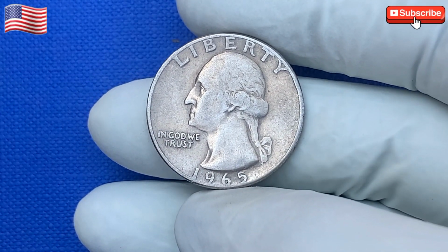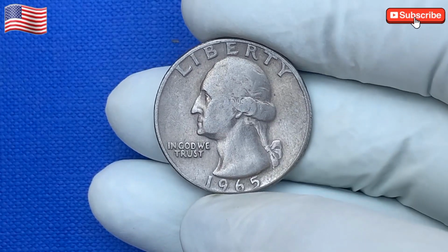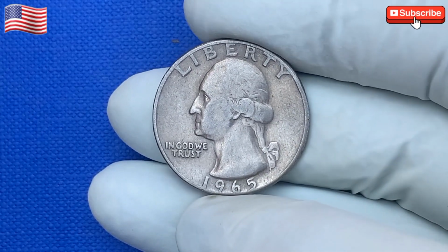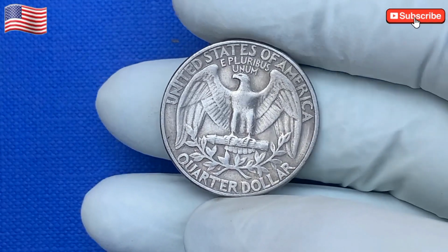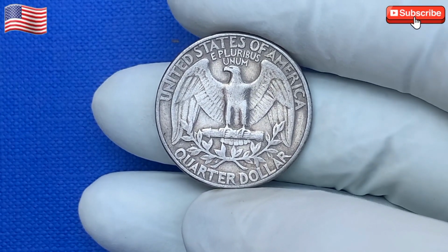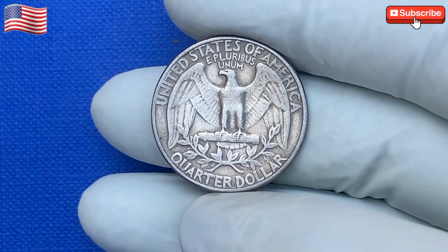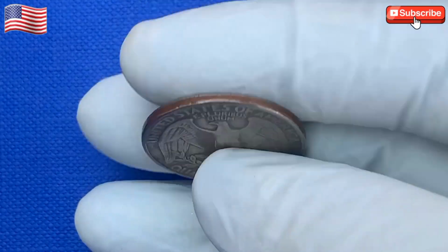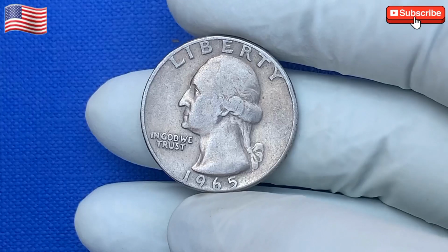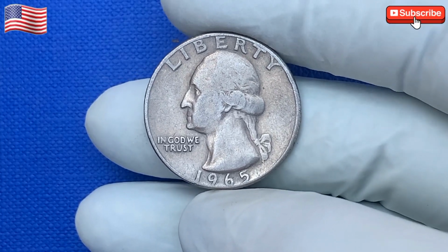Now, let's talk about the condition of the 1965 Washington quarter. Like most collectible coins, the value of a 1965 quarter is greatly affected by its grade, or how well it has been preserved over time. Coins that have been in circulation for decades may show signs of wear such as scratches, discoloration, or loss of detail.